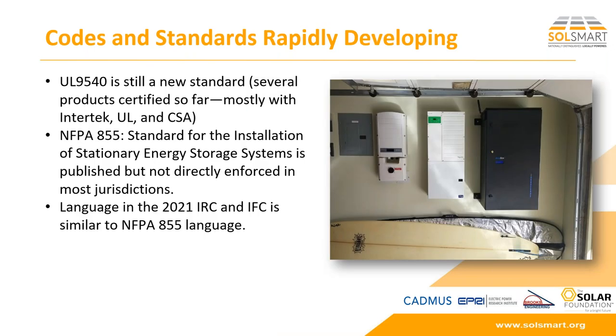So there's a lot of development in this area, and as I mentioned, 9540 is the new standard, and we'll see some equipment certified to that standard. Nadav mentioned NFPA 855. It's not directly enforced by most jurisdictions. There are a few very large jurisdictions like Manhattan and other places that may be adopting NFPA 855. It is more used to influence the language in the 2021 residential code and fire code, which have a lot of similarities to the wording that went into 855. So let's go to the next slide.